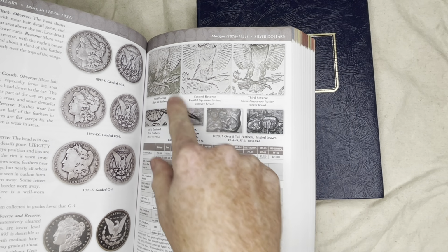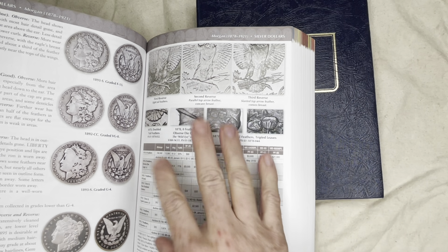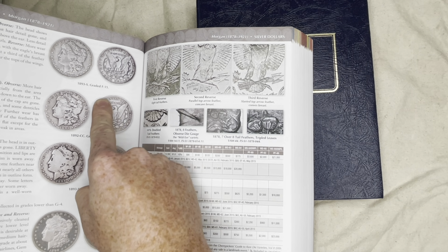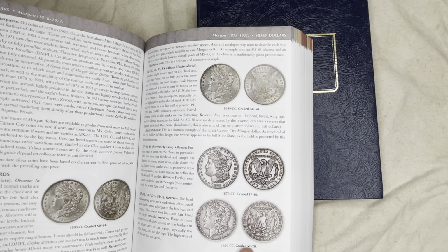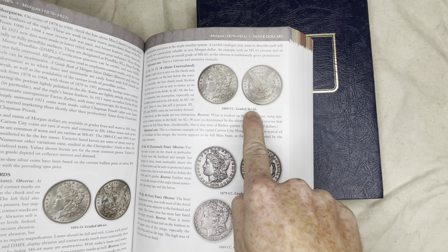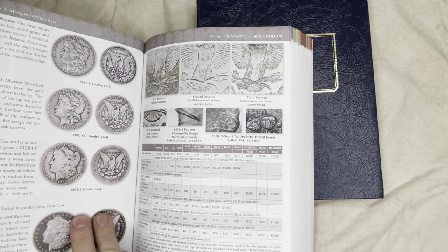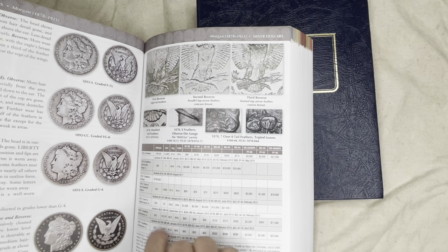It goes over everything. I know I'm kind of straying away from what we're looking at, but if you don't have this book, get it, because as you can see here, it will give you an idea of good, very good, and fine, proof, and then very fine, extra fine, about uncirculated AU, and then mint state. So this gives you a description, and it shows you a picture for comparison. So if you think you've got a good, you can compare it to this.